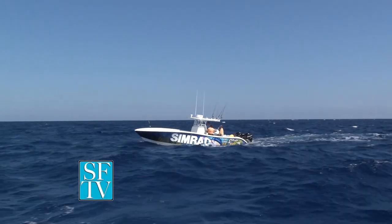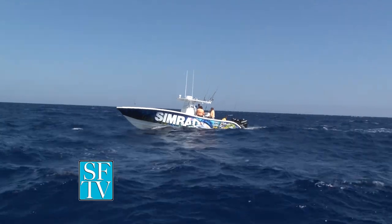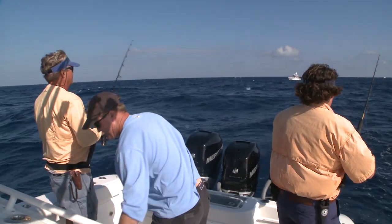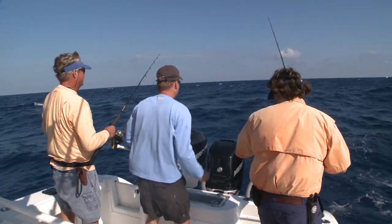With heavier tackle in hand, confidence is high as we set up again over the hump. Carter, I think they're here. What do you think? I think you're right, John. They're busting all behind the boat. This is an amazing fishery.